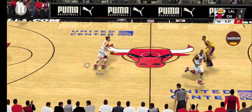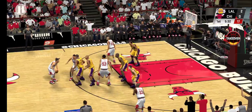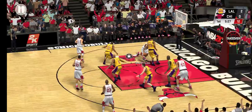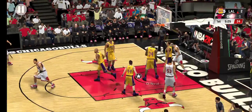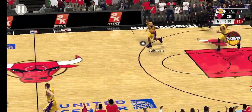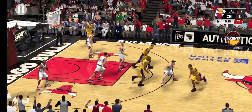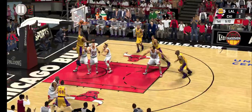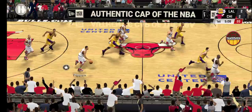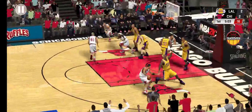Now here's Rose. Pass to Rodman. Shakes off the strong D and gets to the bucket for two. Bulls on D. Now Johnson. Johnson left side. Rodman with the rebound. Boy, I tell you what, guys, he's an extremely strong finisher. I'm surprised he wasn't able to power that through the defense.